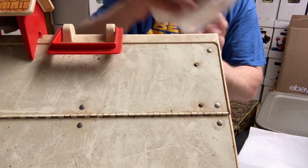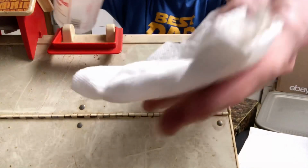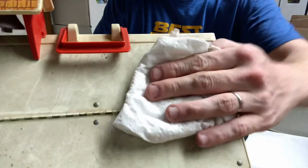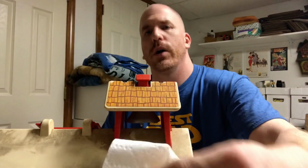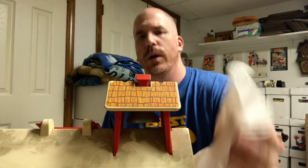If you don't want to spray directly on there, maybe you don't want to get a certain piece of paper wet, then all you do is just spray your paper towel like that, and we'll just wipe it down. So I'm just going to keep working on this, cleaning this up, and I'll turn the camera back on when I'm done cleaning the schoolhouse and the trays, and then we'll look at the letters and the numbers together.